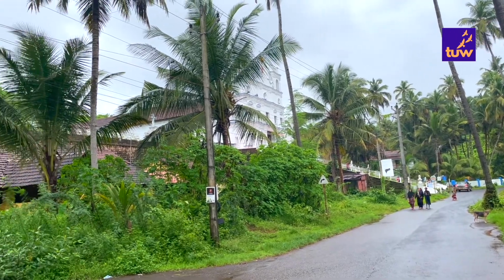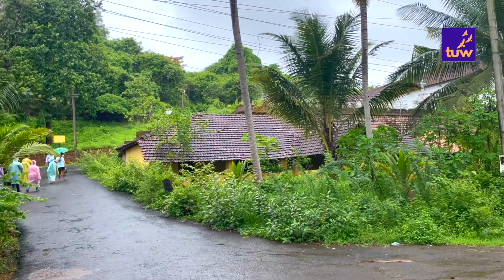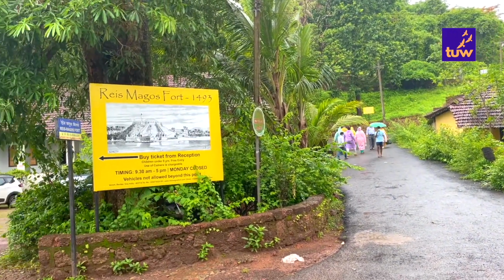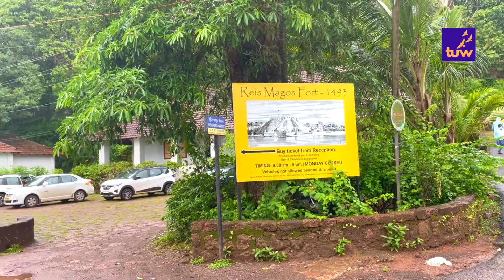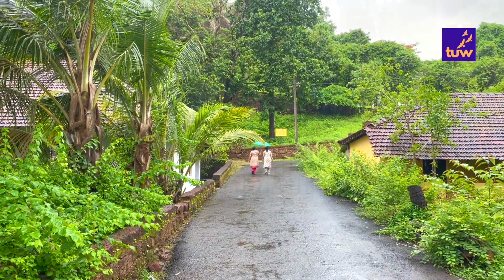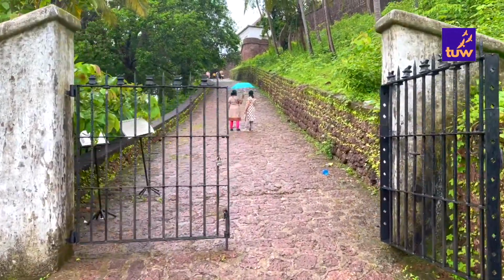There is an entry fee of INR 50 per person to visit this fort. It is advised to wear comfortable shoes since you need to walk uphill and even climb a few stairs. Timings of this fort are 9:30 am to 5 pm on all days, and the fort is closed on Monday.